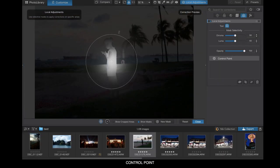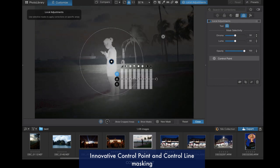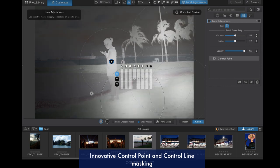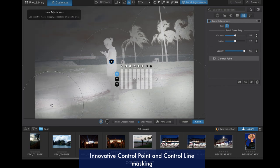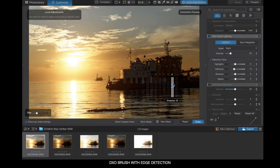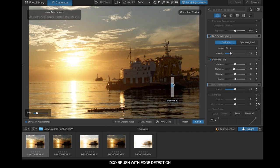For those who want even simpler masking, DXO offers control points and a newer one called control lines. Control points let you create a circular mask easily by simply pointing and clicking. The mask is created by analyzing the luminance and color characteristics of the clicked point. And you can adjust the mask's characteristics through sliders. Finally, while ON1's interface is not difficult by any stretch, DXO has the simpler, better designed interface in my view.